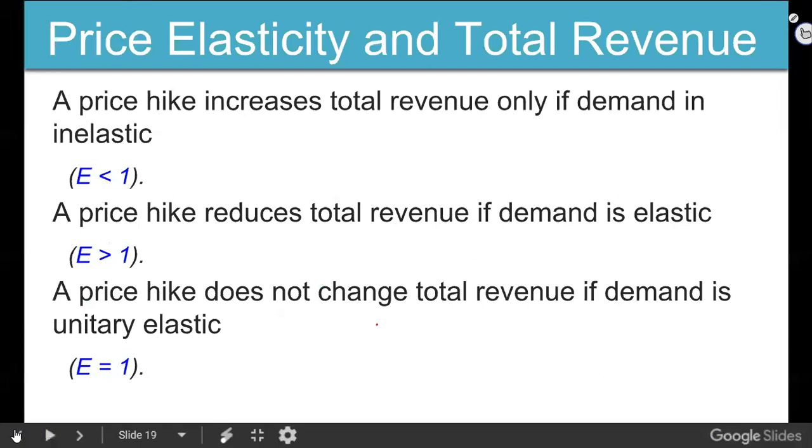And if it's unit elastic, oops, for mathematical completeness, it doesn't matter. You raise your price by 1%, your sales go down 1%, nothing changed. You're selling 101 of them for 99 cents, or you're selling 99 of them for 101 cents. You just make the same amount of money, right?